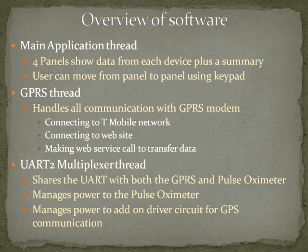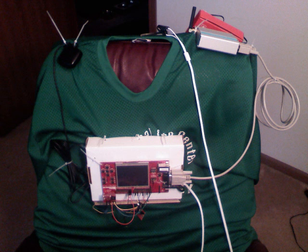So we've got a thread that worries about connecting to the T-Mobile network, and then it connects to the website, and it makes the web service calls and transfers the data. One of the serial ports I have to share between the GPS and the pulse oximeter, and so I've created this little multiplexer thread that basically turns things on and off so it can share that device.